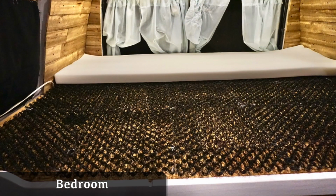And then under that, we have Hypervent, which is just plastic mesh that kind of looks like egg carton, and we installed that because it allows air to flow underneath our bed, because the platform at the bottom is just solid plywood, so it doesn't vent very well. So having a little bit of airflow underneath our mattress is pretty key.